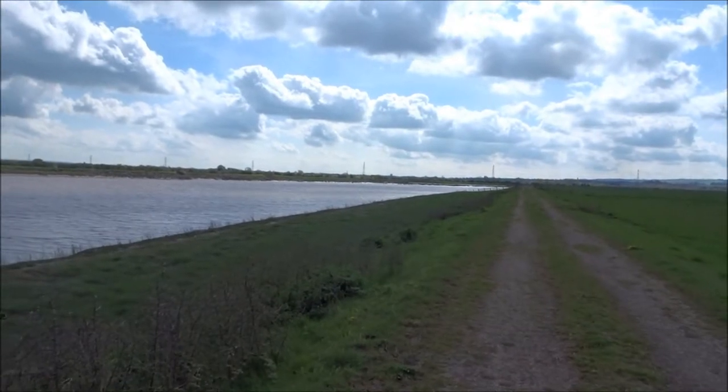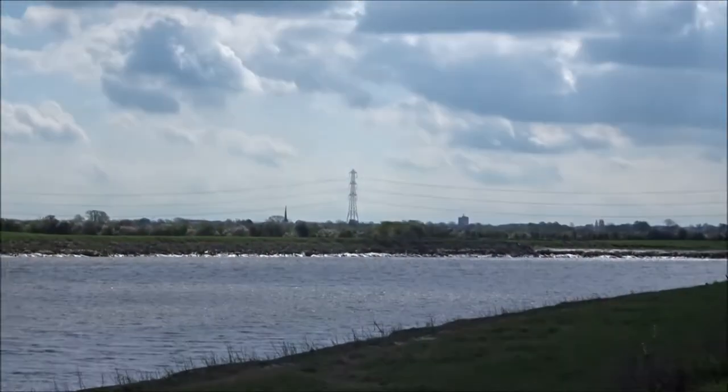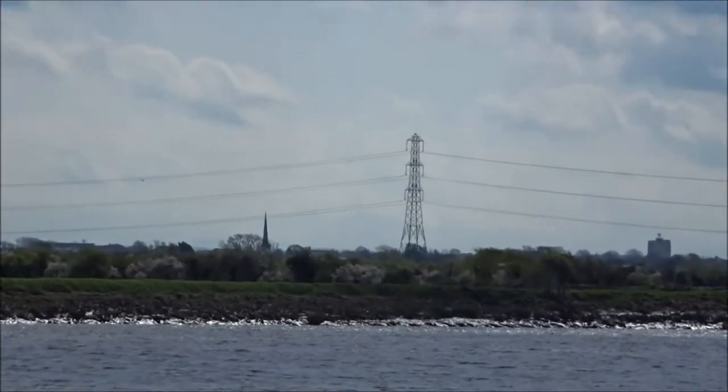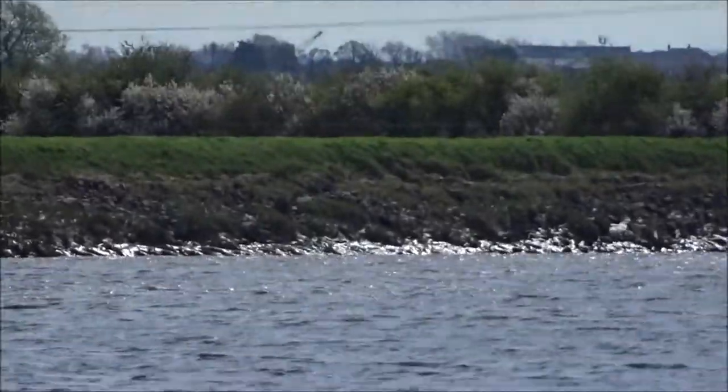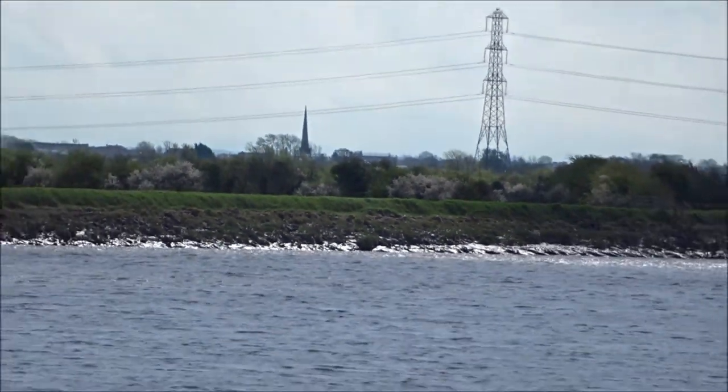Over in the distance there, we've got the spire of St. Mary's Church. Not that. And where is it? Not that pylon. No, there it is. St. Mary's Church, Bridgwater again. Like I said, this is deja vu.